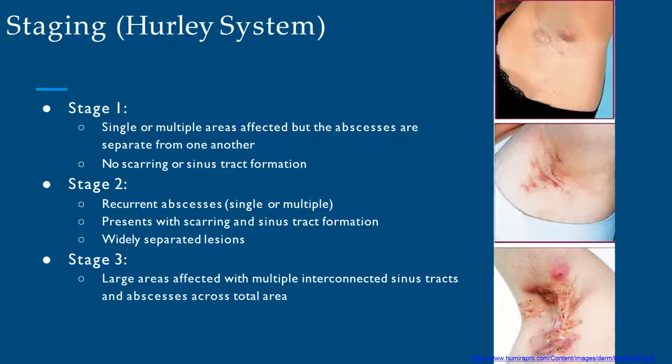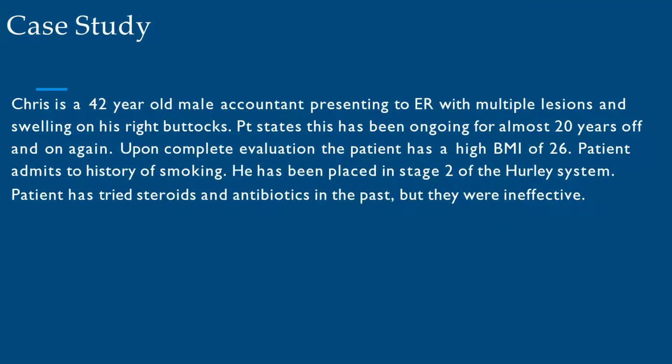So the disease is broken down into 3 stages by the Hurley system. Stage 1, there's single or multiple areas that are affected, but the abscesses are separate from one another, and there's no scarring or sinus tract formation. In stage 2, there's recurrent abscesses, and they can be single or multiple, and there is scarring and sinus tract formation, and the lesions will be widely separated. In stage 3, there's large areas that are affected with multiple interconnected sinus tracts and abscesses across the total area.